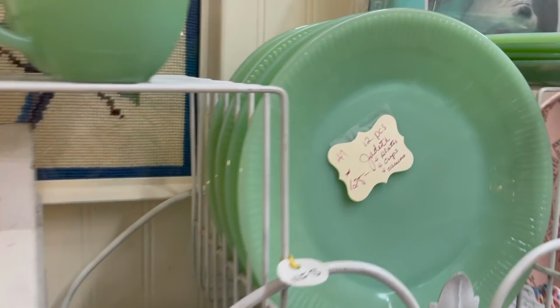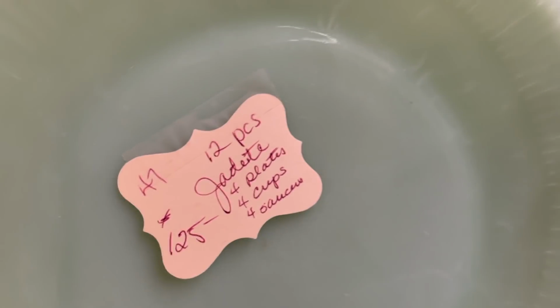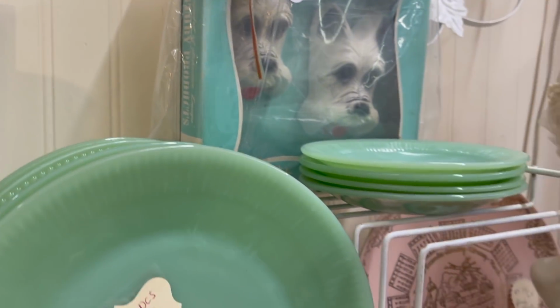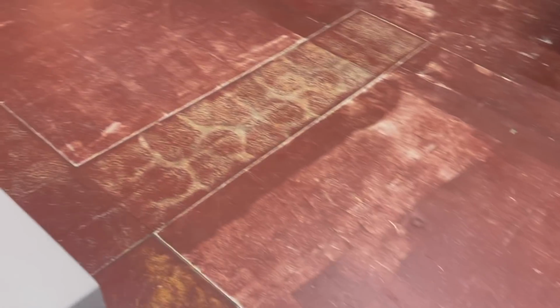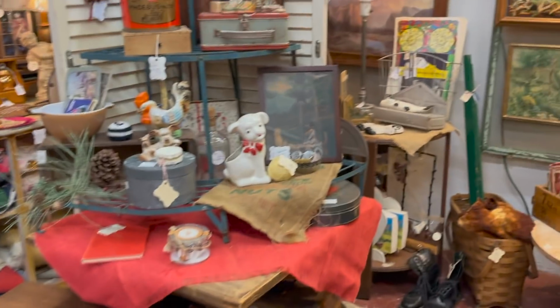And some jadeite, which of course is really popular right now. And I think from what I've seen, that's a pretty fair and decent price, but I don't know for sure because I'm not a collector of it. Maybe some of you that collect it can tell me if that was a good price for that many pieces.